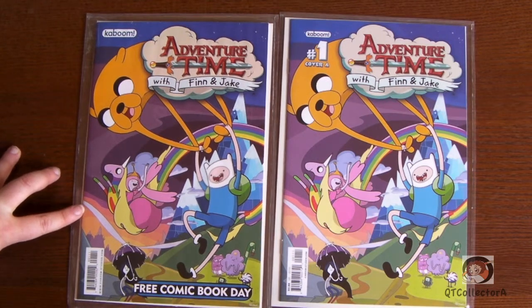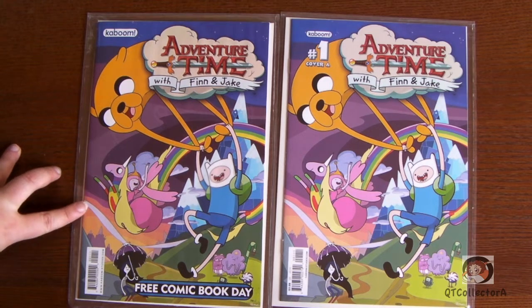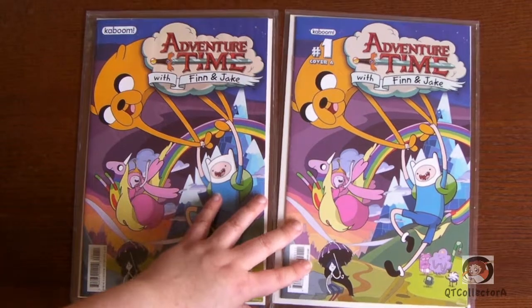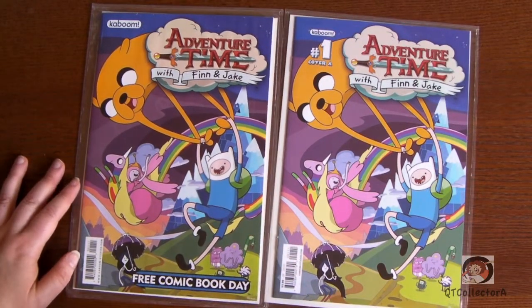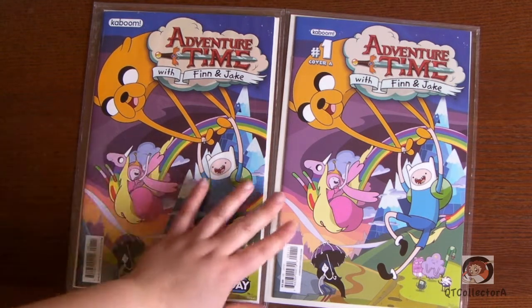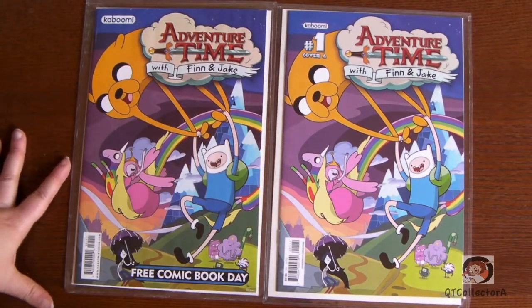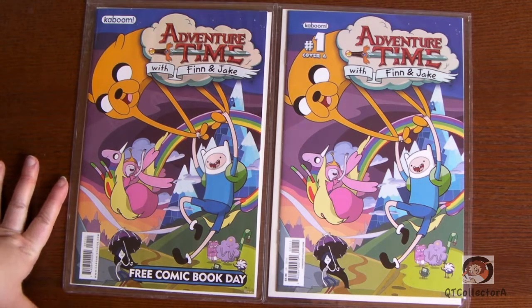And with the Adventure Time series alone, there's been a couple of spin-offs like Fiona and Cake Comics, Candy Caper Comics, Marceline and the Scream Queens, I believe, comics. And I have some of those, but I don't have as many as the main Adventure Time line series. And so today I'm going to just show you some number ones I have. There are a lot of number ones that came out when these were first released in 2012. So I'm just going to show you some of my favorite ones I have, including the first 4 that came out.